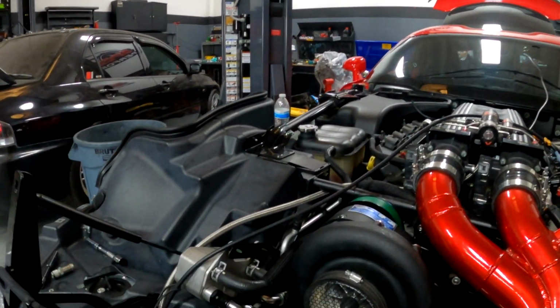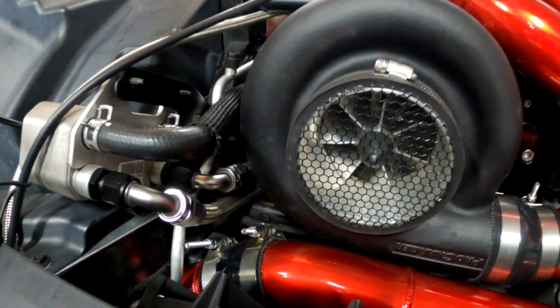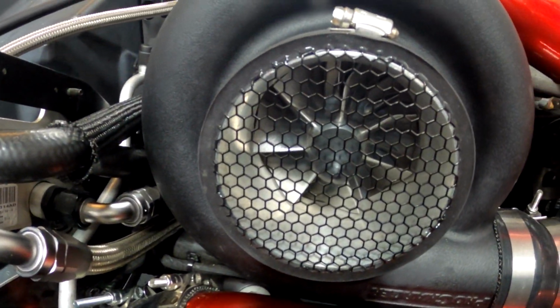And you've got some steel braided oil lines here, I see. Yes, the upgraded lines. The factory ones are known to leak a lot, so we just went ahead and eliminated that problem.